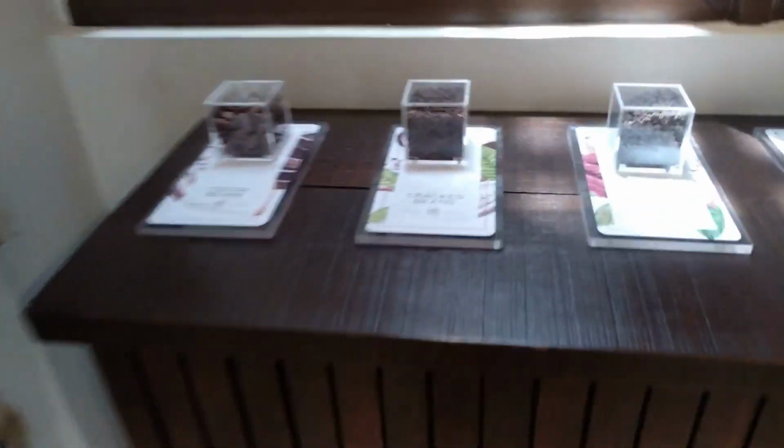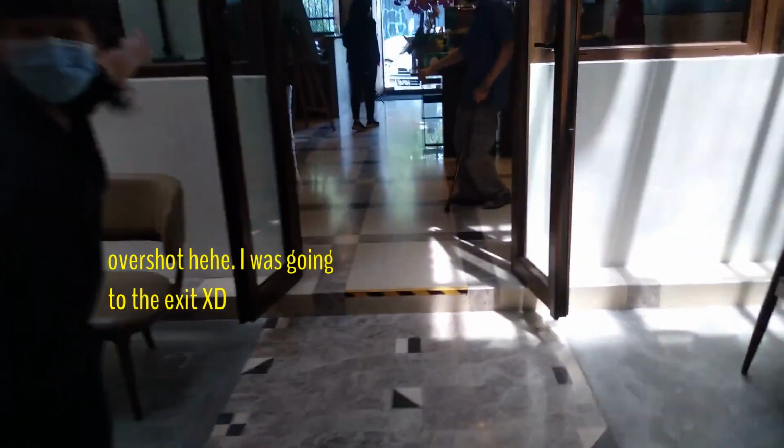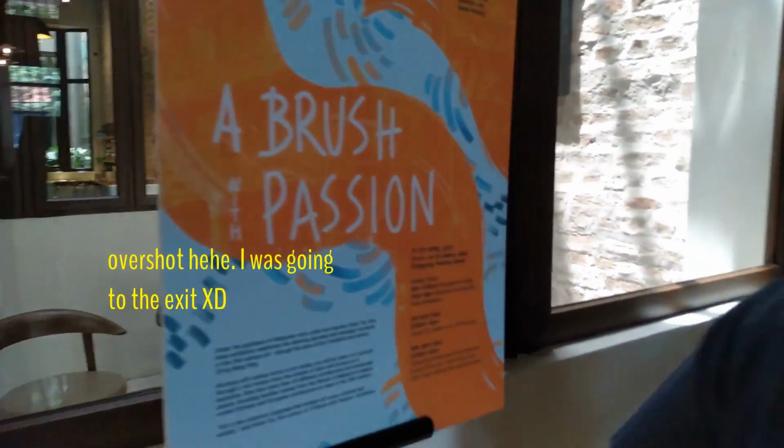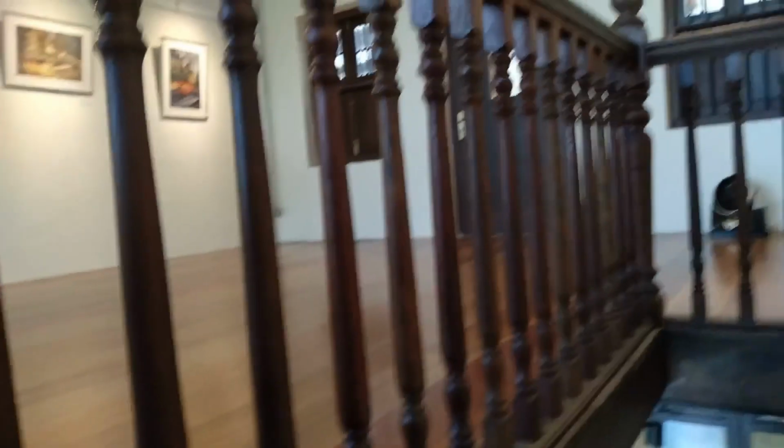All the fancy chocolate. So nice. Oh, it's over there. I forgot that was the exit, right? Okay. So we are going up. Sorry. It looks so fancy.